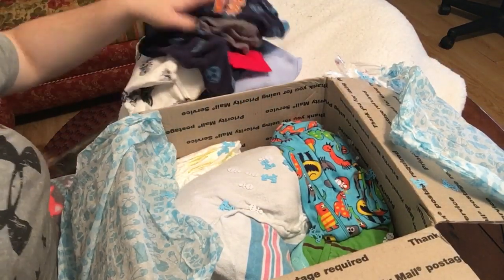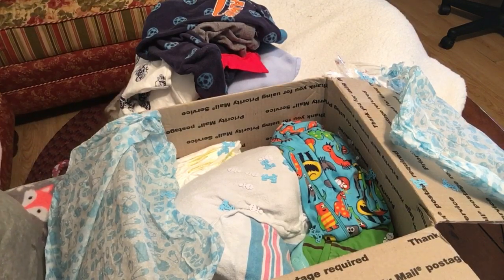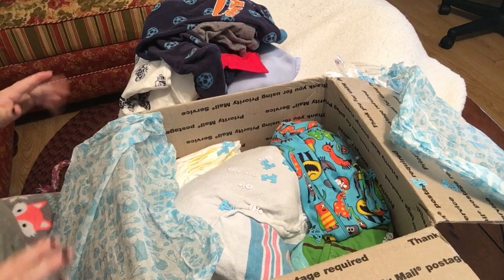Guys, look at this pile of clothes piling up. Don't ignore the Band-Aid. I cut my finger on the tape roller, but it looks like it's done bleeding now, so I'm going to take it off. You done? Okay, guys. It's done bleeding, so I'm going to take that Band-Aid off. I cannot stand Band-Aids.